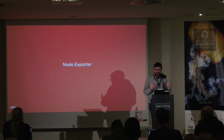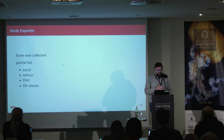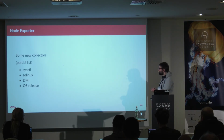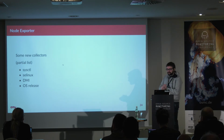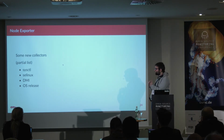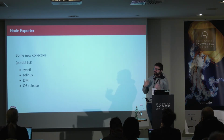The node exporter, which is the exporter responsible for monitoring the Linux machines. So that new exporter is getting new collectors. Some of them are listed here, like the cctl collector. It's really nice because everything that you have in your file system can now be read by the node exporter. You can write your own filters.